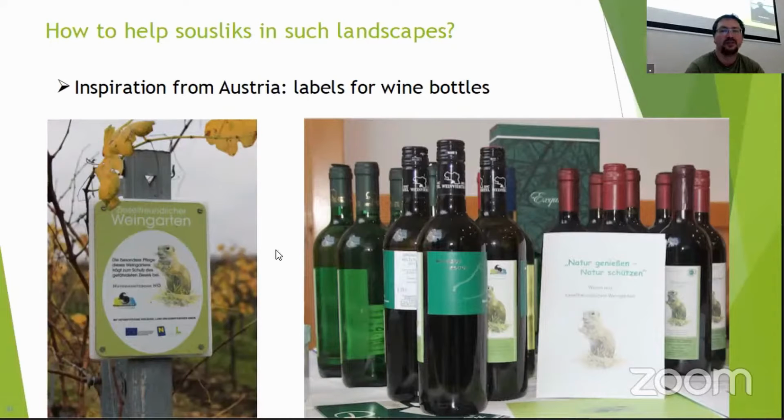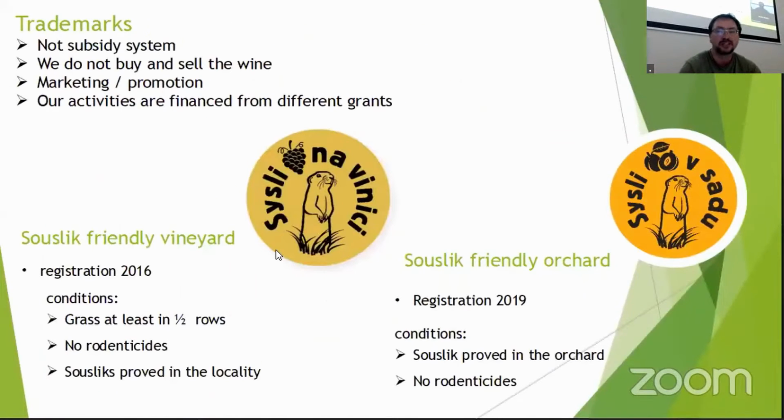And we developed and registered 2 trademarks, one of which is on the left. This one is for the Sousliks in the vineyards, and the other one is for the Sousliks in the orchards. And actually, these are the Souslik friendly trademarks. And we registered them officially.